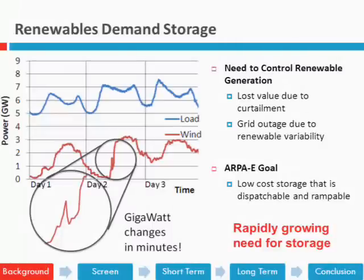One thing that I do want to make sure that everyone remembers and bears in mind is that storage is nothing new. This has been around for a long time. We've been building dams for many, many years, and this is just a new way to look at creating this type of flexibility in the grid.